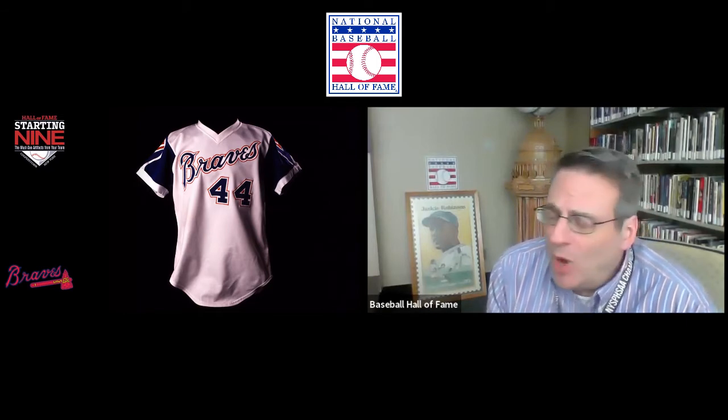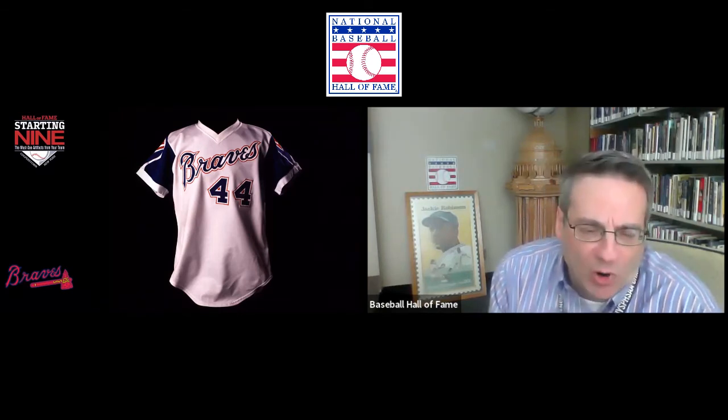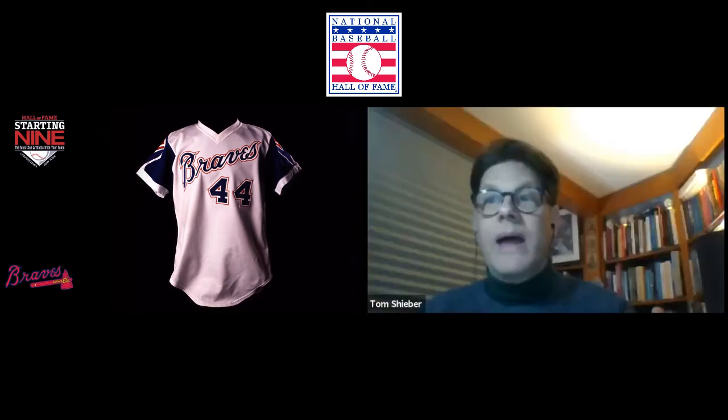You look at this uniform here, and this was a very distinctive design the Braves used only for a few seasons. I want to say they started this in 1972. They wore these uniforms in 72, 3, and 4, I think 75. And then they made a switch to a pinstripe, I believe, in 1976, when Ted Turner took over the franchise. So when you see this uniform, you think of that era, but you also think of Hank Aaron as well. Right. I think you nailed that right.